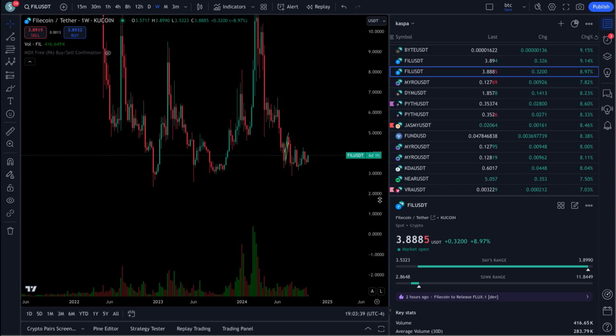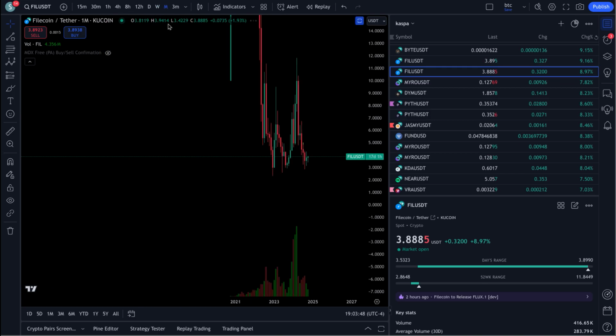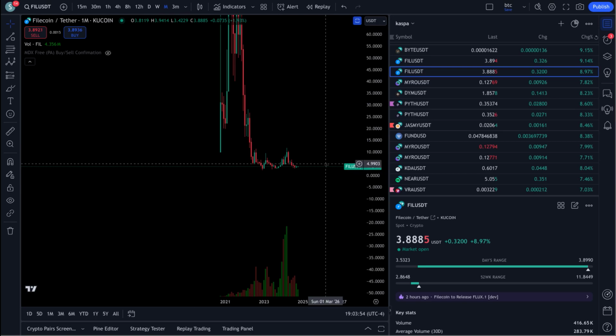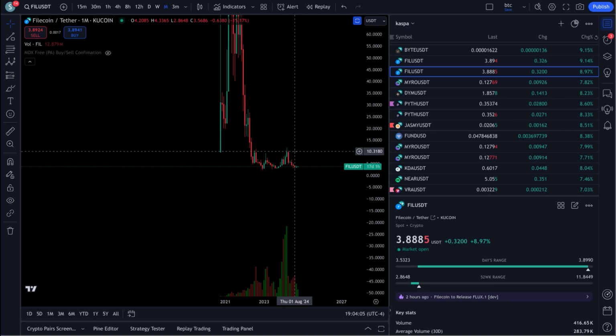If you come out here, look how beaten down this thing is. It's way down at $3.04. If you go out on a monthly on Filecoin, look at this. It is just beat down to the bottom. Look at all this volume coming in here in March and April, all of that volume coming in for this little top up to $10 on Filecoin.